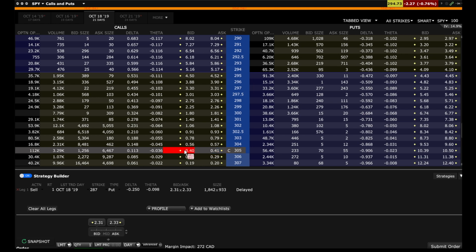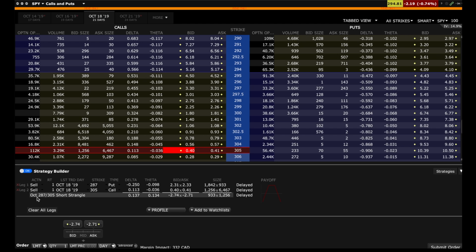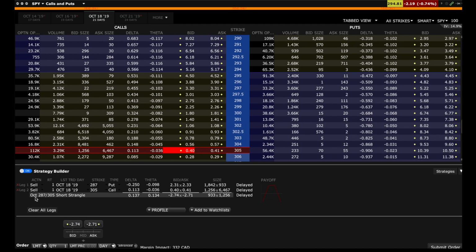Now, I want to sell it. I'm a premium seller, so I'm going to click on sell. This is automatically going to add it down here. We can see this is setting up as a short strangle. If I wanted to sell with no protection, this would be the position that I could put in. So October 18th, 287, 305 short strangle.